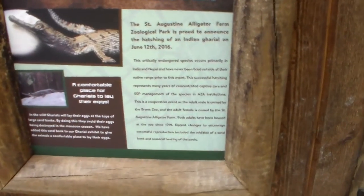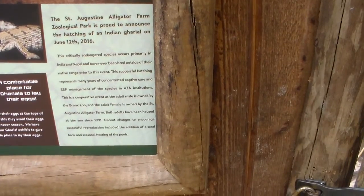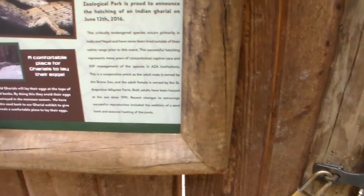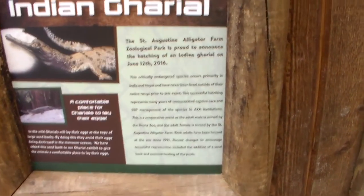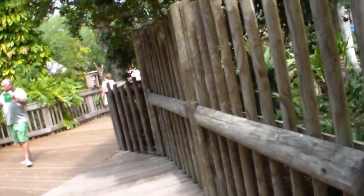Oh, neat. Oh, the Bronx Zoo. Last year. My favorite zoo. This is a cooperative event as the adult male owned by the... Oh, very neat. So Bronx Zoo, I guess, is one of the only other places where they have these things. It's very cool. I think it's just so cool that we have every species of crocodilian here in this one exhibit.